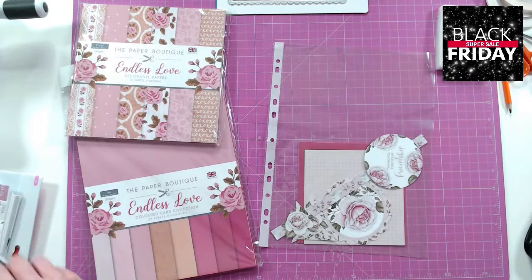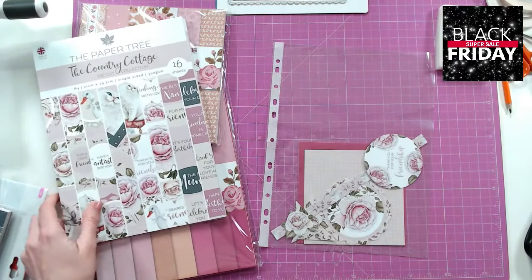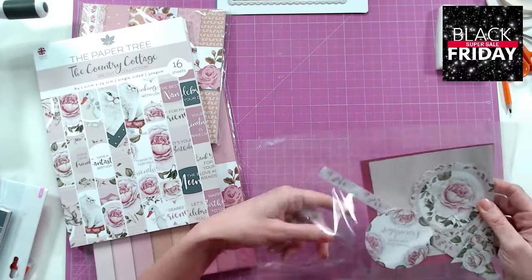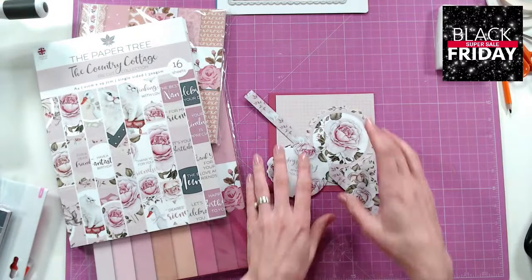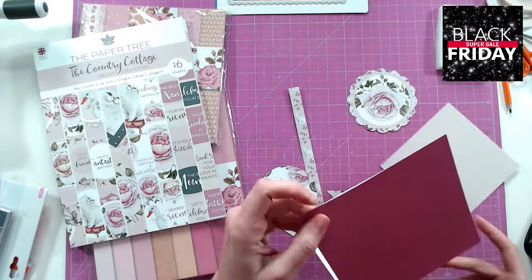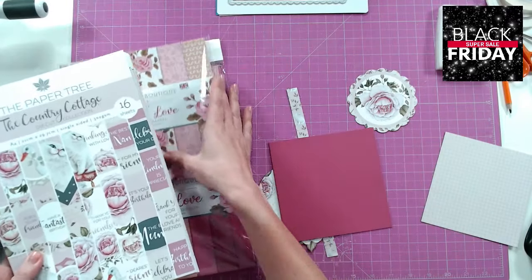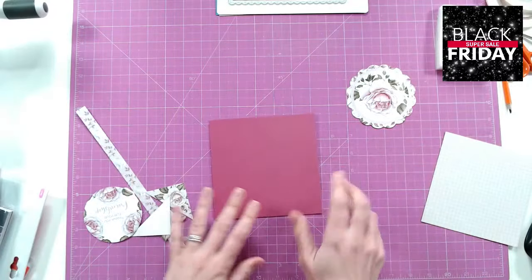But what I found is actually, if I just lay the Paper Tree Country Cottage collection beside, look how well they work together. So I've taken, this is my little demonstration bag. All demonstrators will know, you have to have everything in little baggies. There we go. So I have taken the red cardstock from this collection, and I've mixed it with the die cut pieces from the Country Cottage. All of these are available. All of these can be part of your stretch and save.